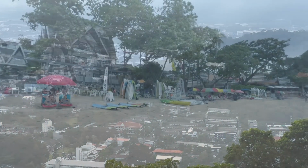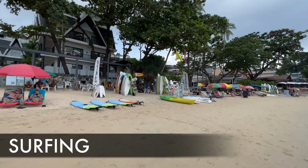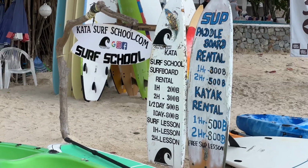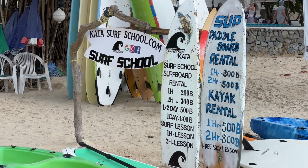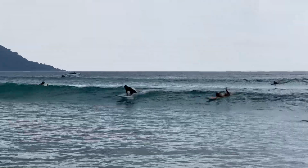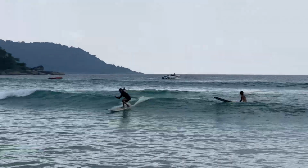Next up, let's change gears here back to the beach to surfing. Now, there are many places in the world where the waves are just so gentle and friendly, and the opportunity to learn surfing is perfect. Some of those places that come to mind: Costa Rica, Bali. Well, you can add Phuket to the list also.